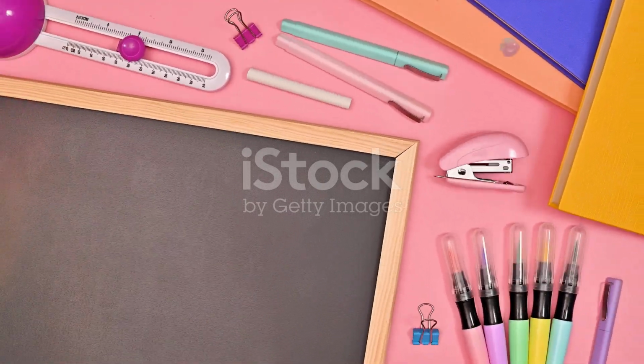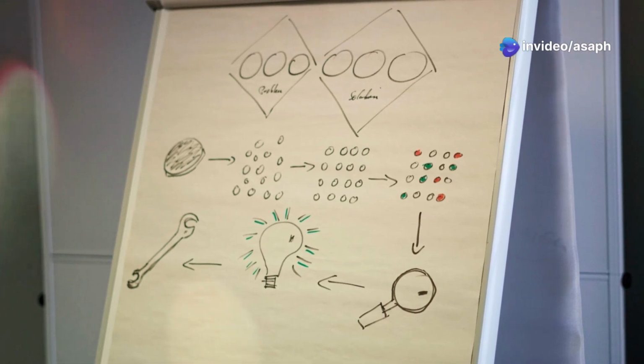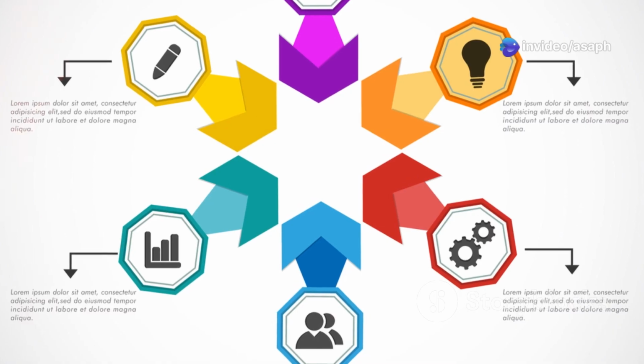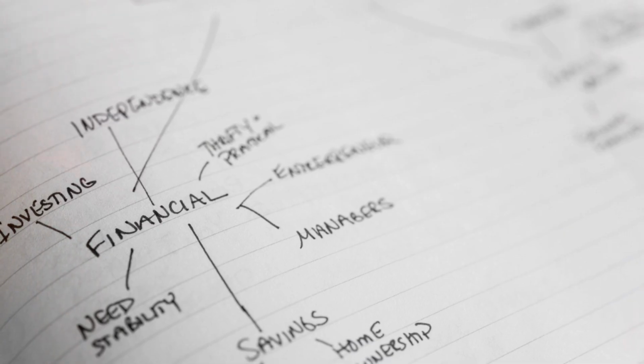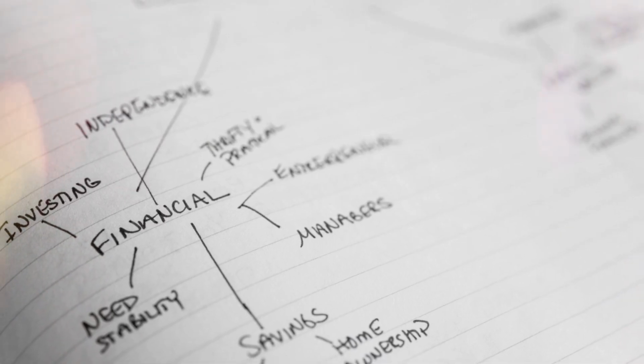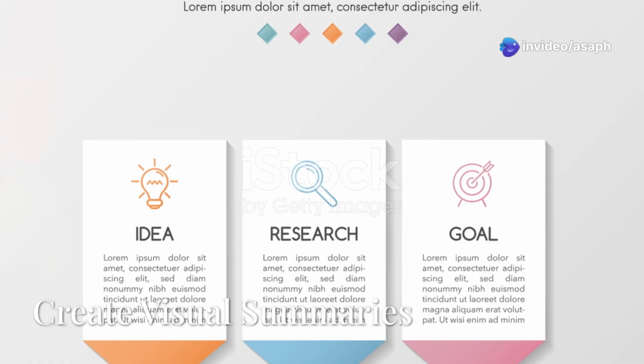Employ graphic organizers. Utilize tools like mind maps, charts, and flow diagrams to visually organize information. This method can lay out complex relationships and ideas clearly. For example, create a mind map for a book chapter, with the main idea in the center and branches for supporting details.